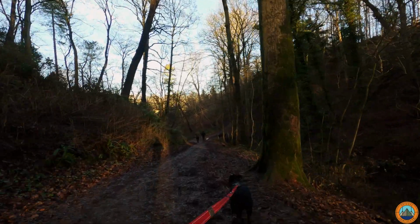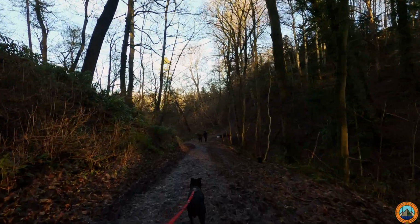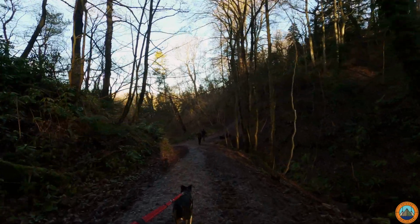It's the first junction and we're going to go right up this little bank.